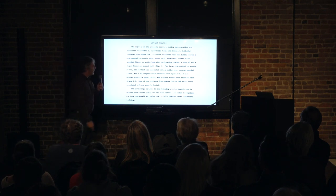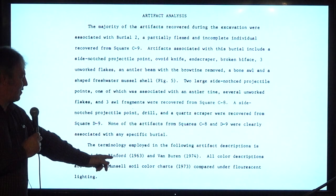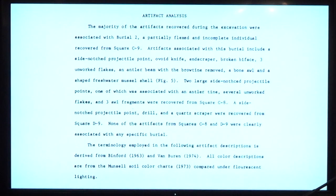This is artifact analysis, and we talked about the awls and the flakes and the projectile points. And it's so great because these citations are where they tell you that's why you're supposed to say projectile point.